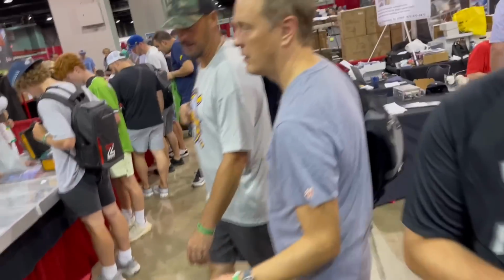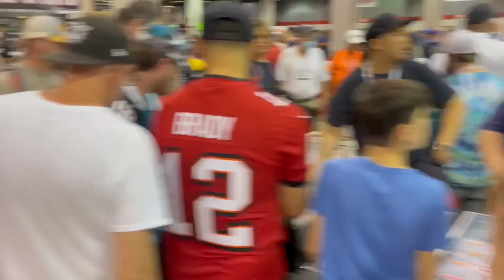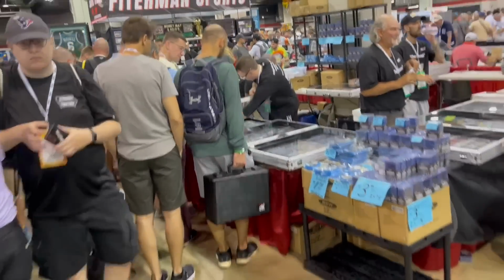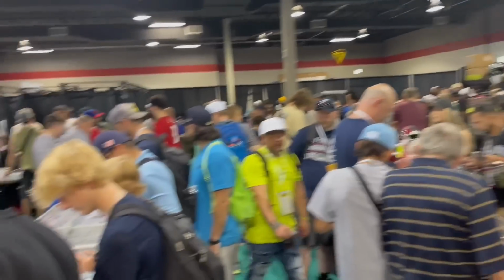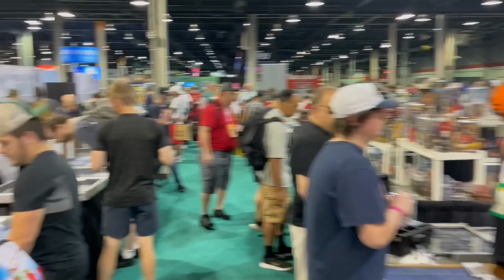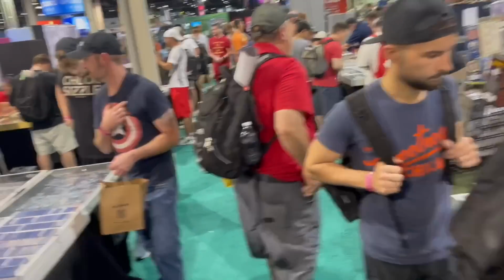In terms of size, like the number of dealers there, this was the biggest National ever. I've been to the National the last, I think, 10 years or so, and I probably went to 2 or 3 before that. So I've been to a total of maybe 12 in my life, including the last 10. And in terms of size, this was the biggest National ever that I've seen, and I would be surprised if there was ever a bigger one in terms of number of dealers set up.